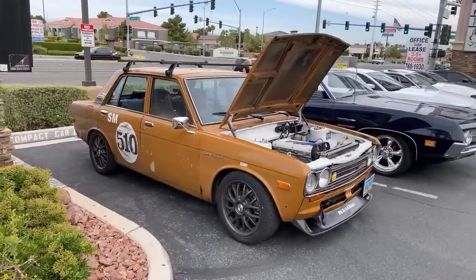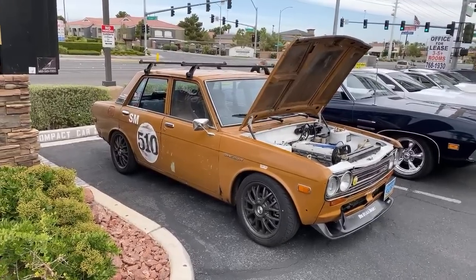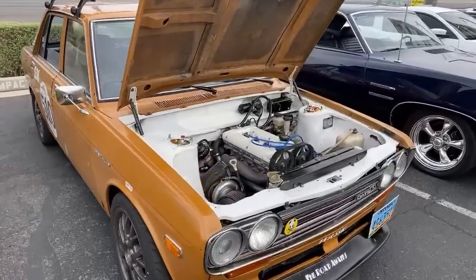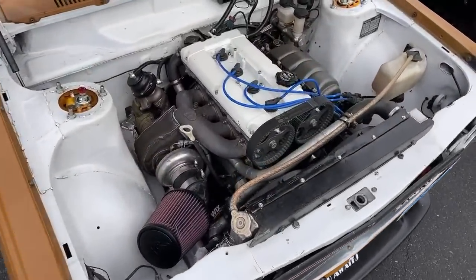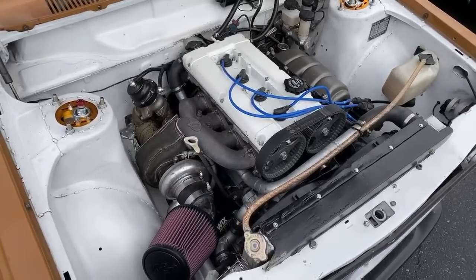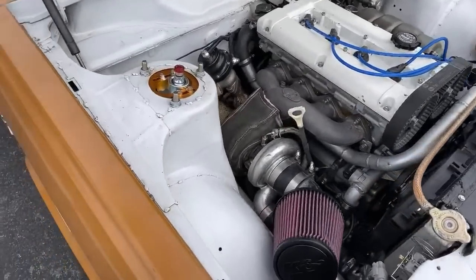Any 510 fans in the house? This one's set up pretty good. Mordor. Overpowered little lightweight car. Awesomeness. Look at the size of that turbo on there.